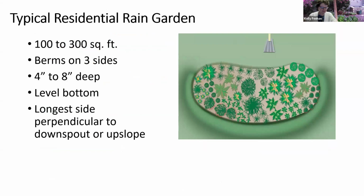So a typical residential rain garden is about 100 to 300 square feet, with a low berm on about 3 sides, anywhere from 4 to 8 inches deep. They can be up to 12 inches deep. I think in most residential home areas, they're not much deeper than that. They can be deeper. The one we have in Pawnee Park in Memorial Stadium is almost 2 feet deep. But again, that's fairly sandy soil, so the water drains pretty readily there.